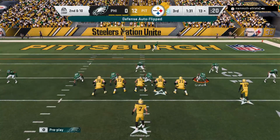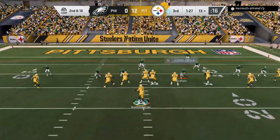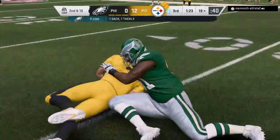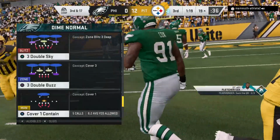Officially nothing on that last run. They'll try again, 2nd and 10. From the shotgun, it's Roethlisberger, and he'll go down. Brought down at the 20-yard line. Give the sack to Fletcher Cox.